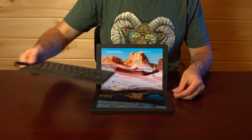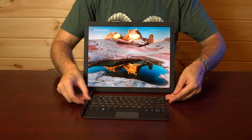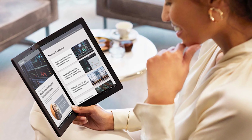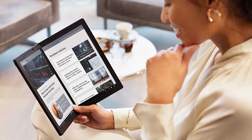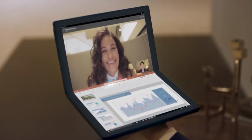Want more of a desktop experience? Just pull the keyboard off and use the kickstand for more real estate. You can also set the machine to split the screen for easier multitasking. Maybe you have a video or a conference call on one screen and a document open on the other.